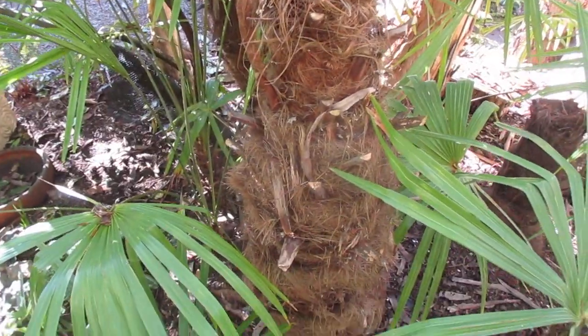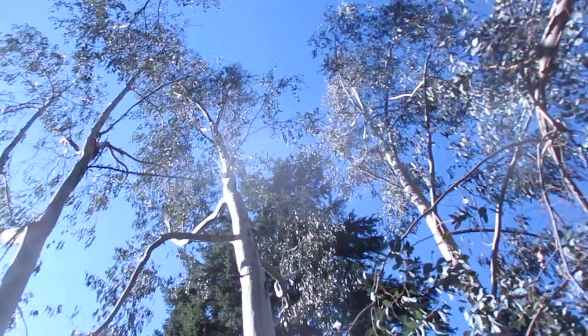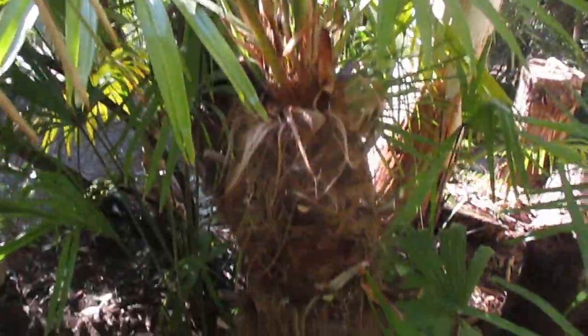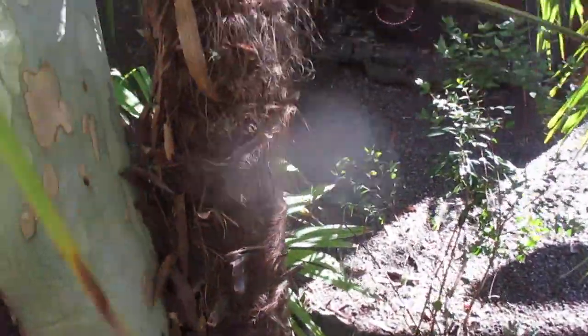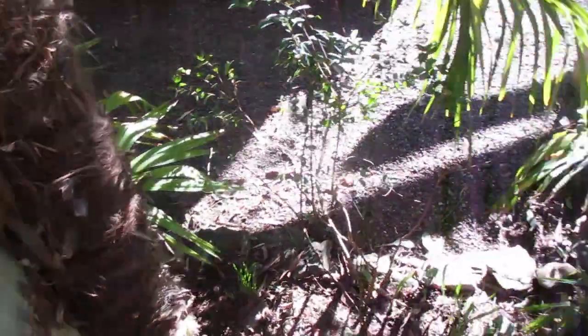Well, it really has to do with growing conditions, folks. You look what it's growing underneath. We have these 90 to 100 foot tall eucalyptus trees. And all the palms under these eucalyptus trees have become bonsai. This one here, same. It's about 30 years old. And it has about the same amount of trunk on it, maybe a little bit more than 5 feet of trunk. These are Trachycarpus palms.